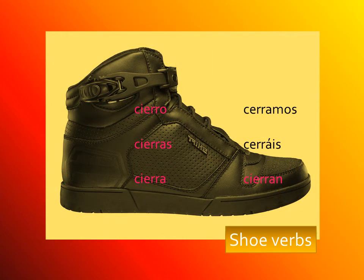You might have heard before that these stem changing verbs are also called shoe verbs. Now you know why. The part where we change E to IE, cierro, cierras, cierra, and cierran, all fit on the shoe, whereas the nosotros and vosotros forms do not.